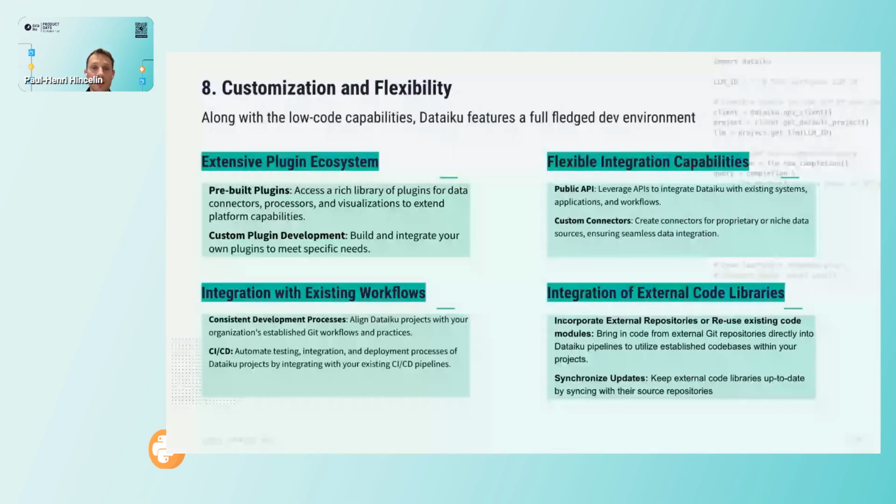And the last point, it's customization and flexibility. It's not something that we put first, but when it comes to the implementation and configuration in complex environments, it's become really a key part of Dataiku, because Dataiku flexibility ensures it can meet the unique needs of your organization. With the extensive plugin capabilities, custom connector, and integration with existing workflows, Dataiku can be tailored to fit specific business requirements.